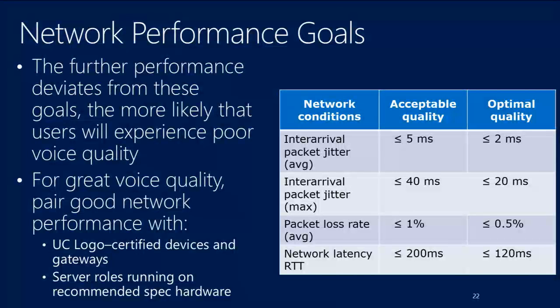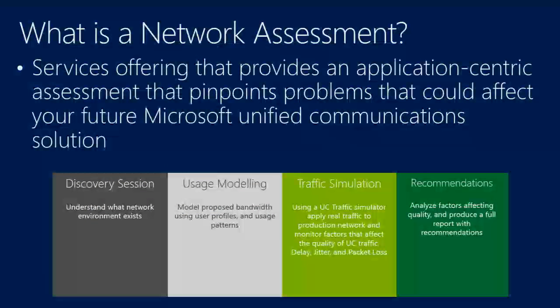One of the offerings that MCS has is a network assessment, to actually start putting live data on the network and looking at some of this. There are some customers we run into that have solutions today that monitor this on an ongoing basis. So here's our network assessment, where we go through a discovery session, really trying to dig in to understand and grab any usage data that we possibly can.